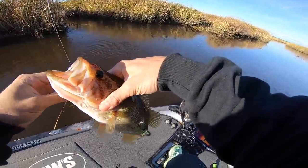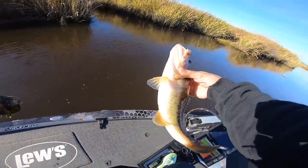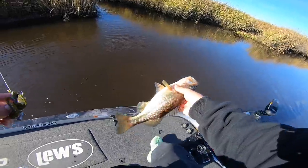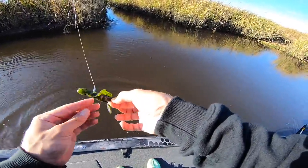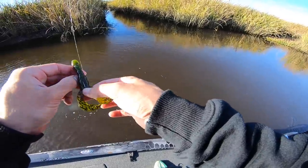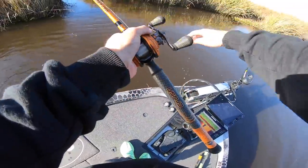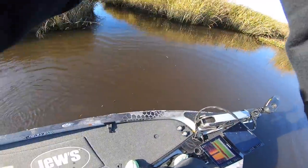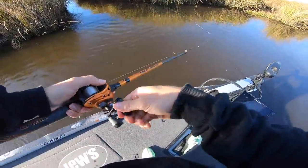I was about to say I missed two fish in this spot. I beamed it way back there in this little tiny canal. Pretty fish. I think this heavy weight's actually helping out too. There might be some more in there. It could have been a separate fish that bit me, but I doubt it. I mean, my whole rod was going. Just yanked on my rod right there. Let's throw it back in there.